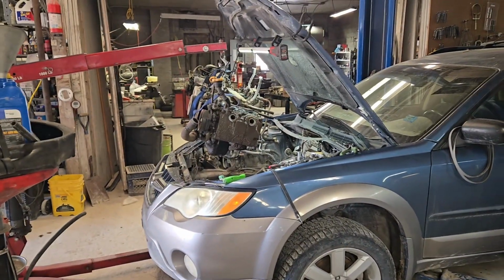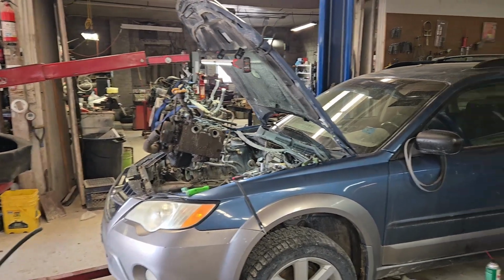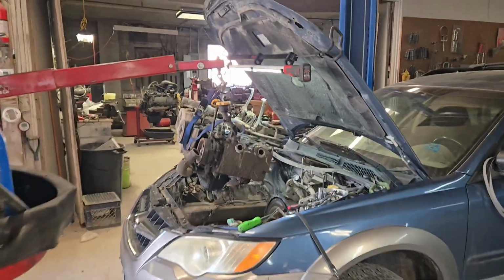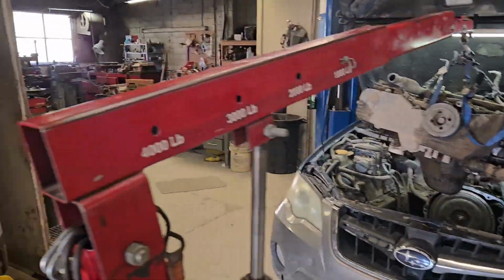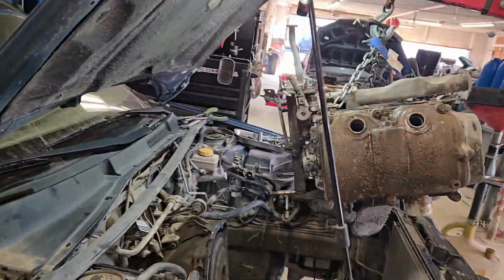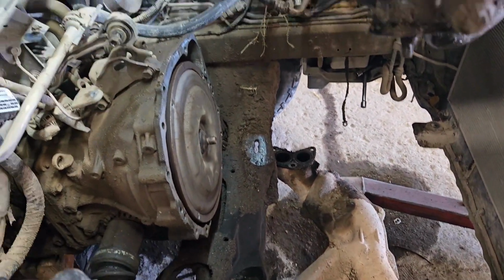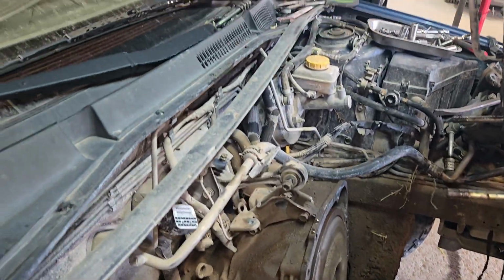There it is. It's out. I've been working, just making a little progress on the old car. Got this one out. Got to pull the heads off. Make sure they're good. Clean everything up. Maybe some new seals. Get everything ready to go. We'll clean all this up. Take it to the power washer. Get it good to go.